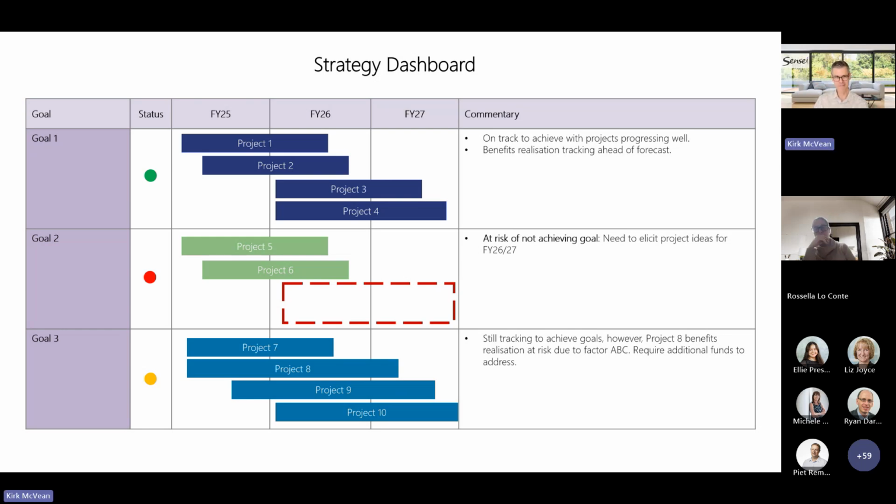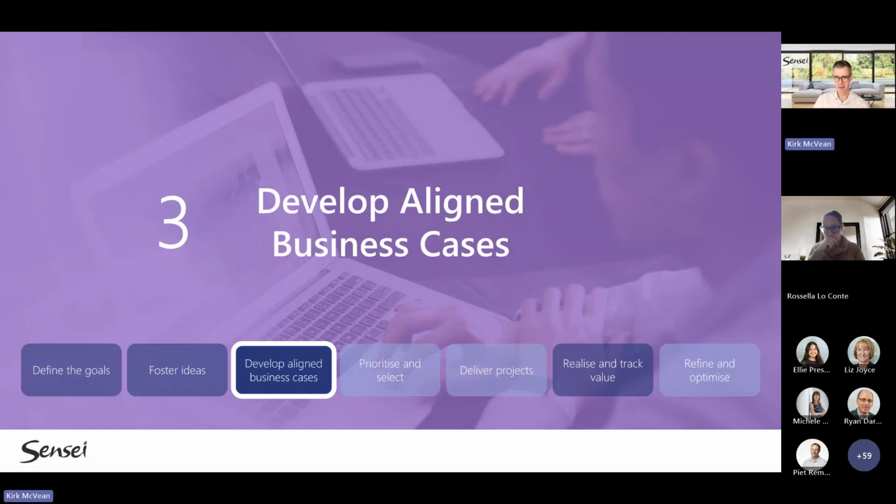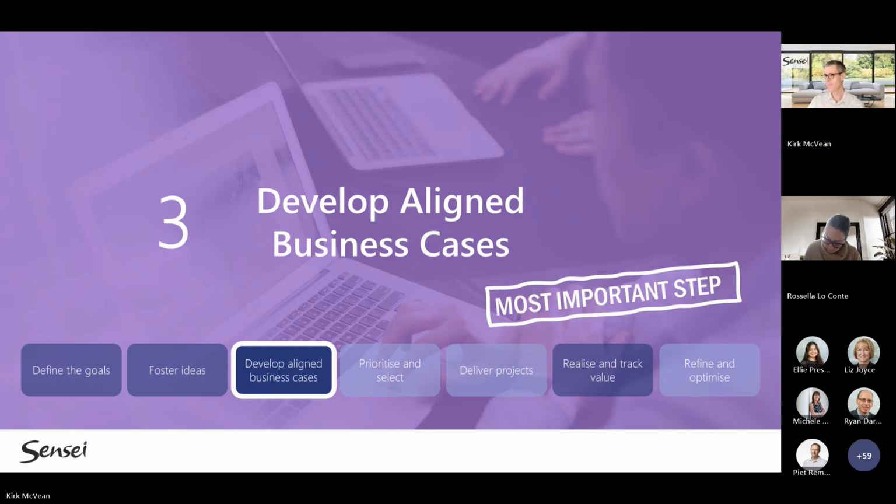And now we come to maybe the biggest part of this presentation, which is developing aligned business cases. We got our ideas of potential projects, and now we need to actually plan out what the scope of those projects is going to be and how we're going to justify them. So I think it's the most important step.